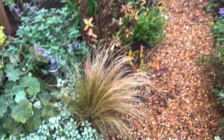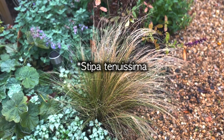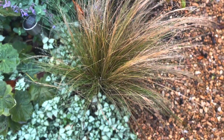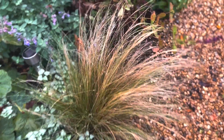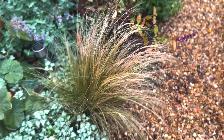Now, this one is called Stipa gigantea, the feather grass, and yeah, I absolutely love this. A prairie staple, going this beautiful golden color. It's very lovely to touch. So if you like sort of textural things in your garden, you'll really like this. Look how great it looks with all the dewdrops on it. I think that looks amazing.